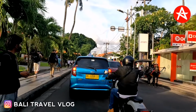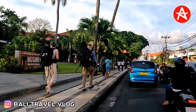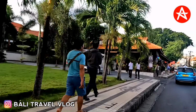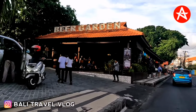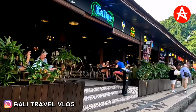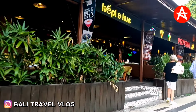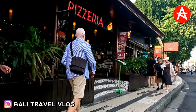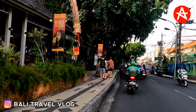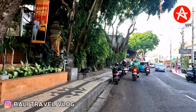Okay, let's keep continuing driving on Kartika Plaza Street. Bali Garden Beach Resort, sorry. Left side, the restaurant. Wow, quite busy down there. A lot of trees inside down there. This is good, isn't it? That's really good. It's getting busier in this area compared with the last video when I made a video in this area. See that? That's good, isn't it?